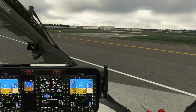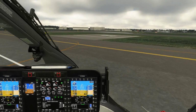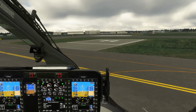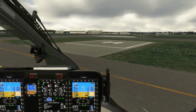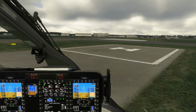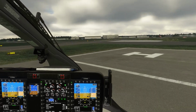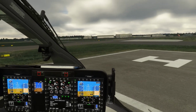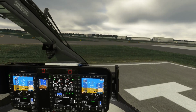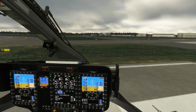Hello, Heathrow Director, at stand 25 with information Alpha, request IFR clearance to Frankfurt. Good afternoon, Heathrow Director, so is your stand number good? Stand 225.